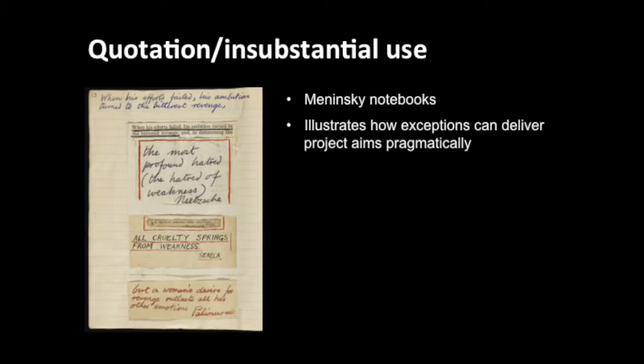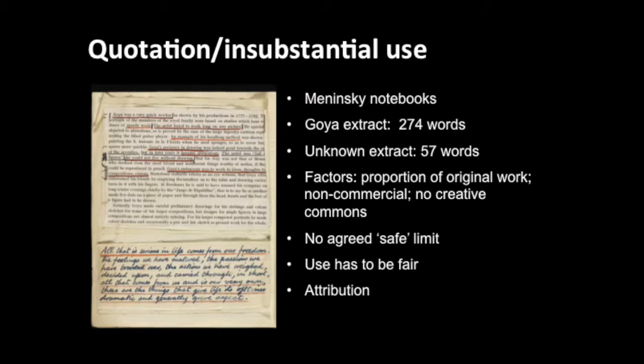Don't fritter away. Look at what the work is. If you think it's insubstantial, and 10, 15 words, something like this, even if it was in copyright, is insubstantial. It doesn't have copyright. Don't worry about it. Use your time elsewhere. The final thing is the quotation exception, which just came in October last year.